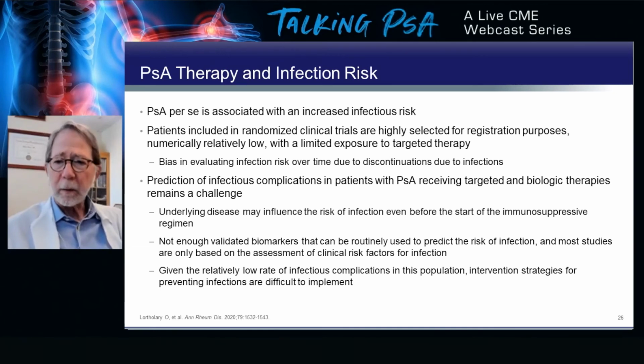And in particular, when I'm discussing safety with a patient, what I lead with is talking about infection, because with all of the medications, there is a slight increase in risk of serious infection, and this is something that we try to put in quantitative terms with the patient so that they can understand and put it in perspective.